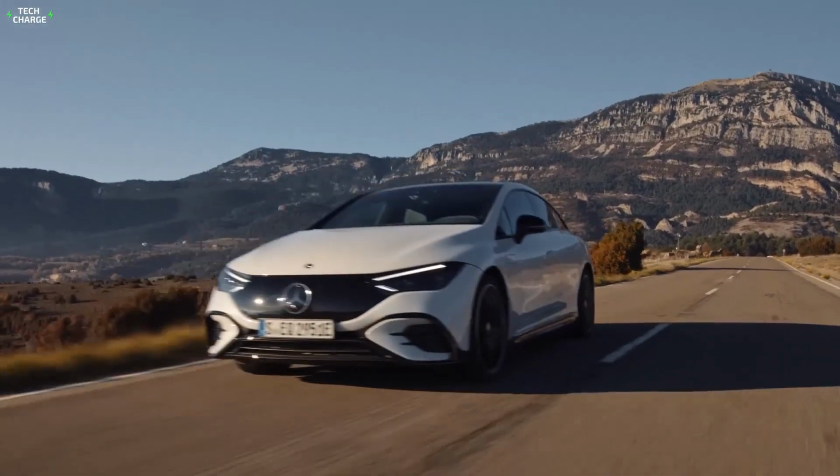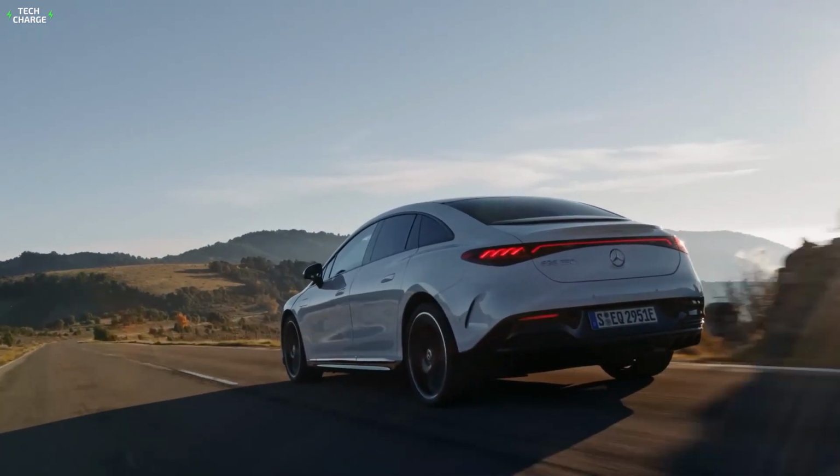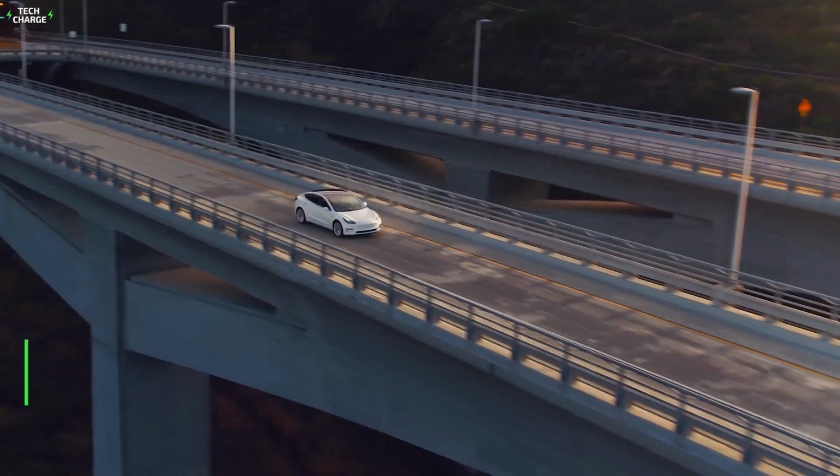Charging sessions with Electrify America make it the greatest option for those searching for a cost-free means of keeping their electric vehicle topped off. Number 4.